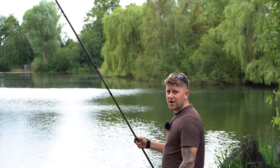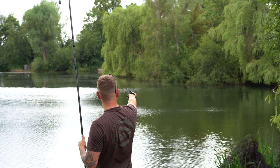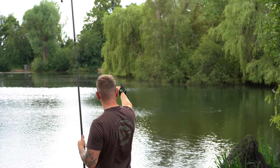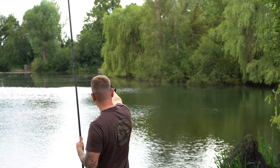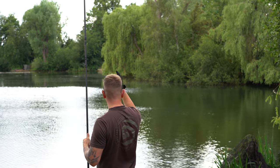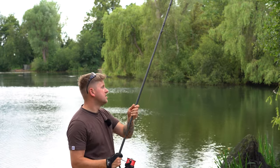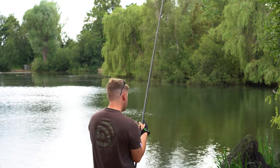So I just spent the last hour marking my swim just on the right side. Found two little spots just coming off that bush on the right, just below the tree. And my third spot is going to be right towards the willow. I haven't counted the wraps yet, but I've found it. I'm just going to make sure it's a spot just before I wrap up and get the number. So I'm just going to fire it back out there now and double check.